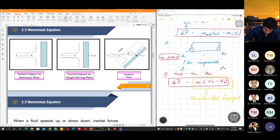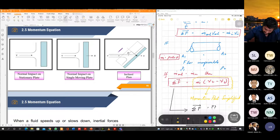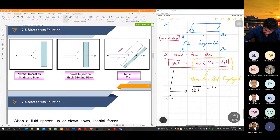Now we move on to the force part. What is this force all about? What is this summation of all internal and external? We need to get the answer to this. What is delta summation F?